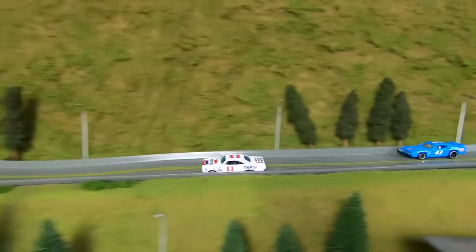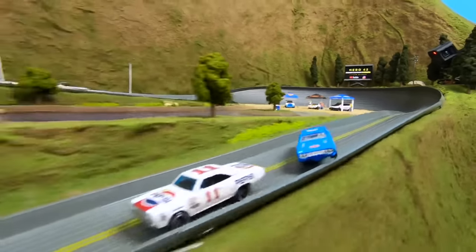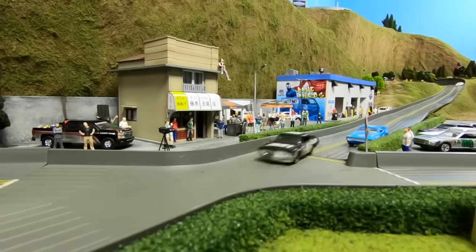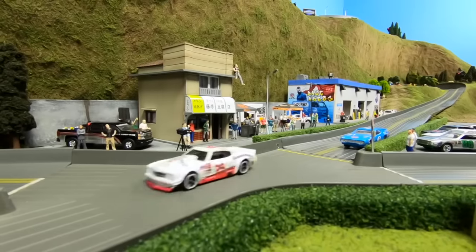Right now, LJ Racing is out in the lead with that Pepsi car. He's followed closely by Marino in the blue 43. He's gaining on him. Marino taps the back end of LJ Racing. He's off the track. Oh, we've seen this happen before. And Seaman passes him right before the finish line. Marino finishes in third. Look at that.